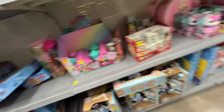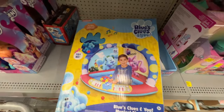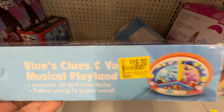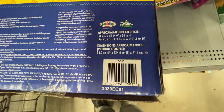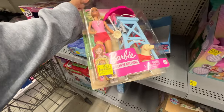And then there's just so many toys. I'm not going to show y'all all the toys, but I'll show y'all most of them. They had some Blue's Clues, a little magical musical playland, $19. They had a bunch of these as well. So Blue's Clues stuff sells really good. We've actually bought some stuff and sold it on Amazon, the Blue's Clues brand.